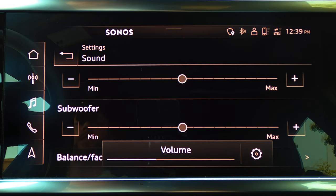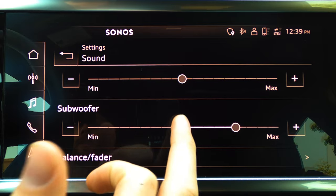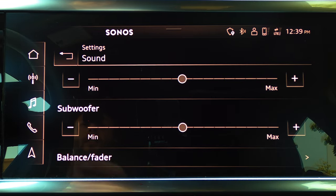I quite prefer the system with the subwoofer adjustment about halfway up like that toward max. It just makes the system sound more powerful and full. I think it's a bit lacking on the bass setting right there.